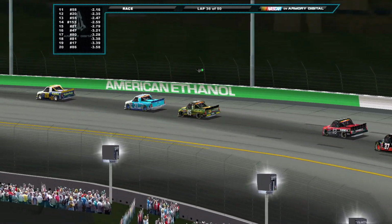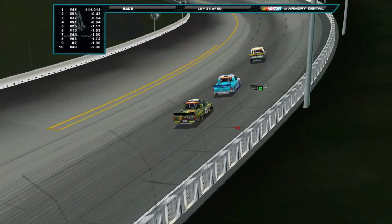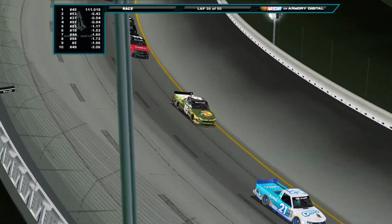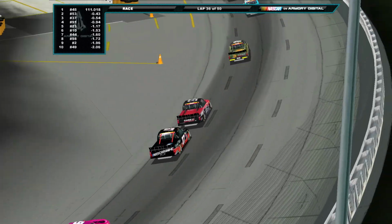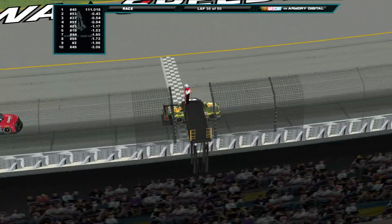We were talking about the 58. He is 11th. He has fallen all the way outside the top 10. And you can see the 44 on the outside way in the back there. He's losing spots as well. Their race went away just like that. Absolutely. That's all it takes, especially on a restart when everyone's bunched up.